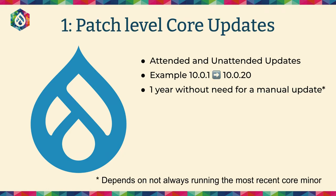So the first likely feature is patch level core updates, both attended and unattended. This would be going from anywhere in 10, like 10.0.1 to 10.0.20, say. Potentially that would give you one year before you needed to do a manual update, because core supports two minors at once. So that year would mean that you're not on the most current minor.